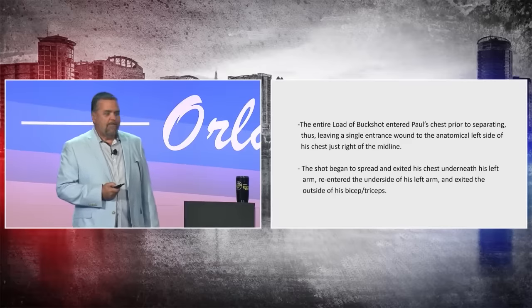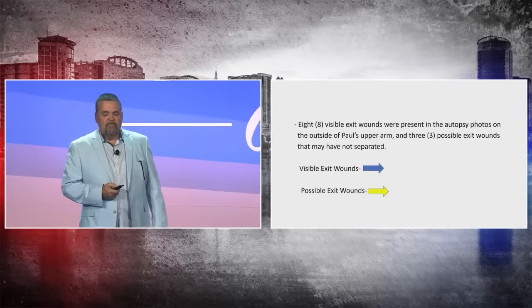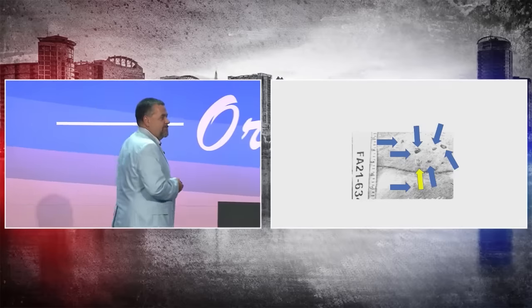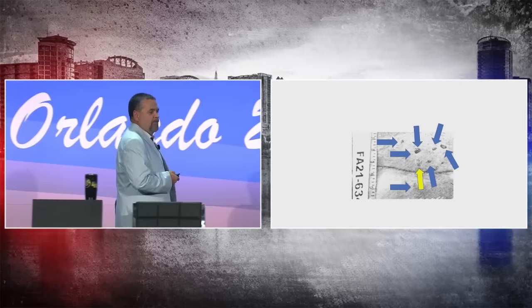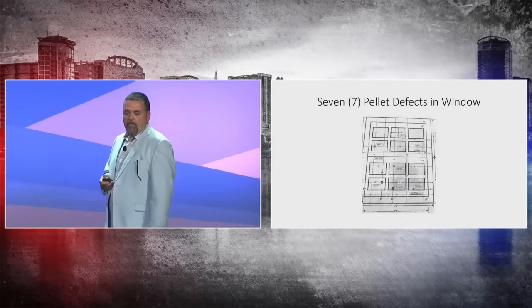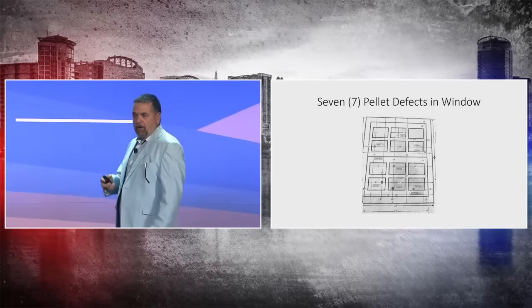It started to spread. We had visible wounds, exit wounds, and possible exit wounds. Do the math, guys. Pencil sketch, out of respect, but do the math. That's the outside of Paul's tricep bicep. An artist's rendition of it. 9 pellets. There's the window, 7 pellets. Y'all remember it's a cone?